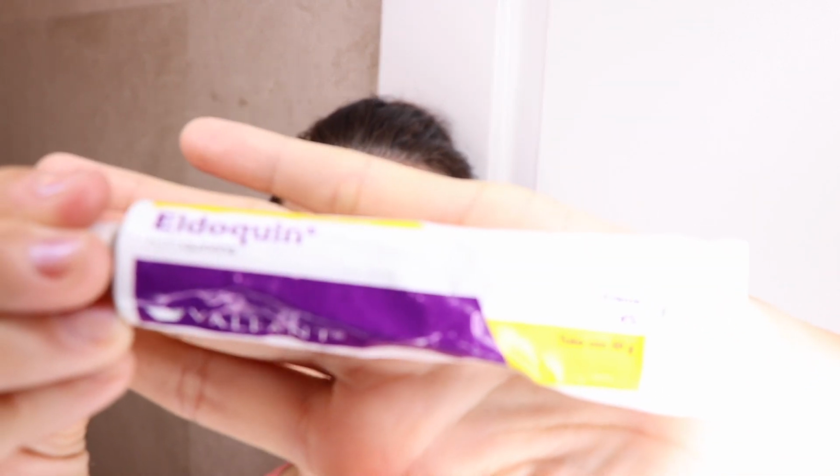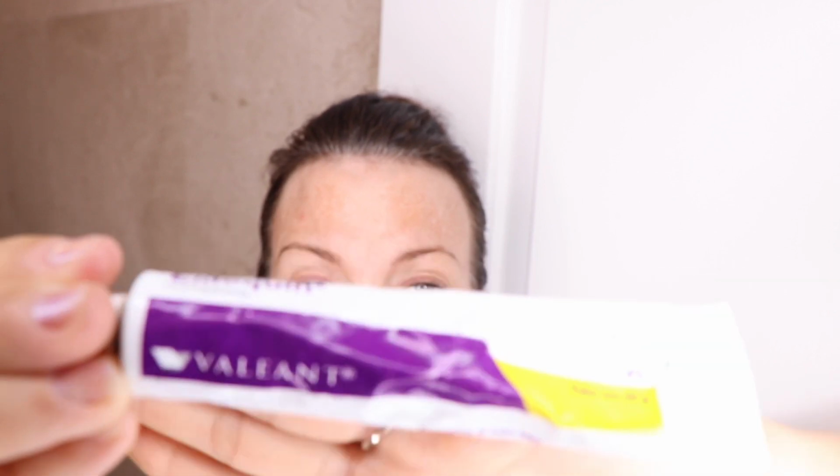And something I also started using again about a week ago is the Hydroquinone. This is one that I think I got in Spain, actually. And I have used Hydroquinone off and on for maybe about 10 years. But I will go years and years without using it because I read so many things that say, oh, it's so bad for your liver.